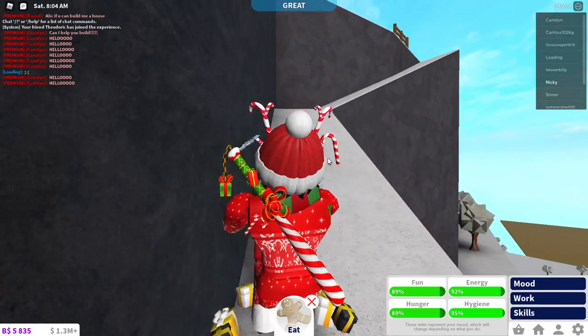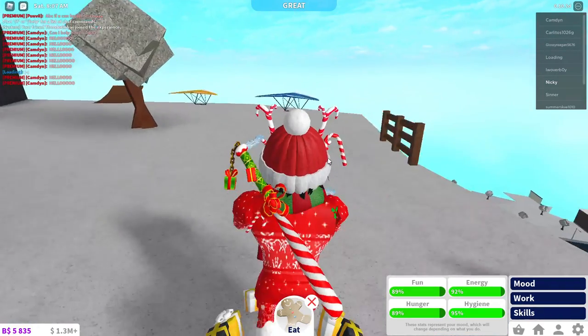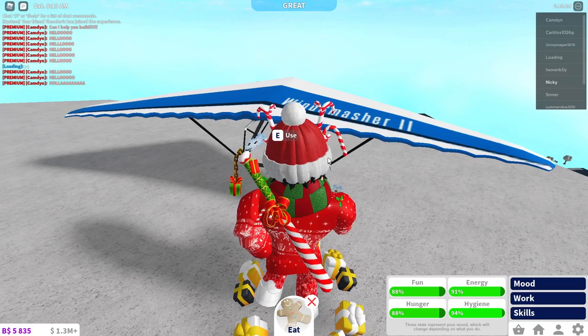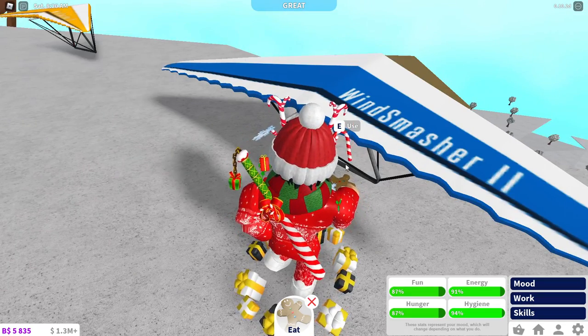Okay, so I think we are now almost close to the gliders. Yep, we're here at the gliders, so you want to get on your glider. Don't worry, the glider will not take away your cookie if you use it. So once you get on your glider, you're going to want to go over to the BFF supermarket, and you'll see right where the elf is by the use of this glider.